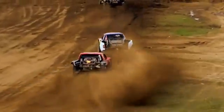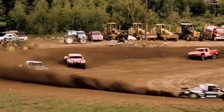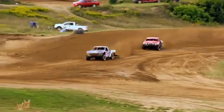Oh, but does he keep it? Looks like Horde is trying to find his way through now. No, Menzies has this one on the sweeping left-hander. Chad Horde is now going to have to eat his roost.